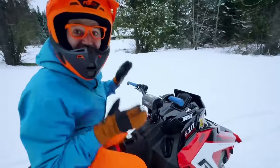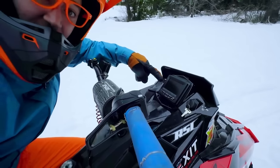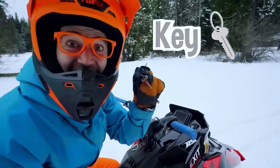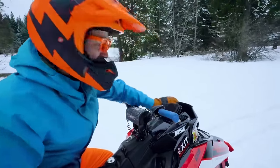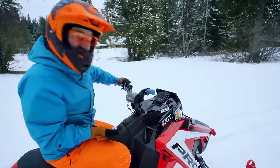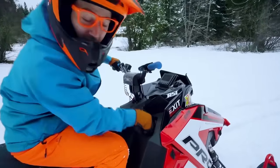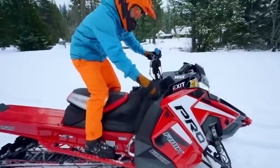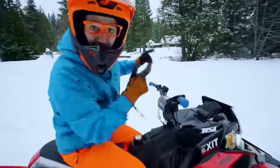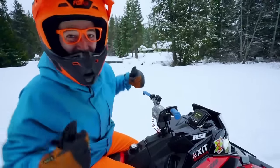All right, this is the dash of the snowmobile. Right here. This is where it tells you how fast you're going, your engine temperature. Oh, and look at right here. Yeah, the key. Yeah, you know what that does. When you have that in, then you turn it, and that is how you start the snowmobile. But it's not like a car where you just start it with a key. You have to pull this. Check this out. So for safety, we have the brake, and not for safety, we have the throttle. Here we go!